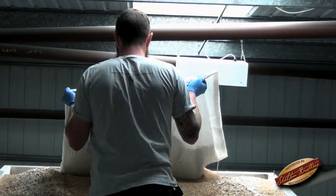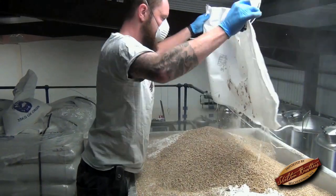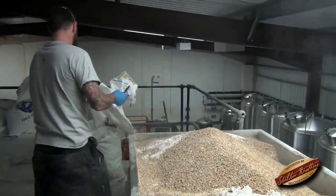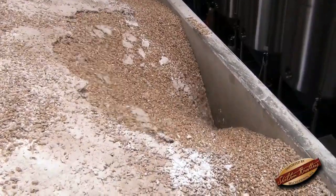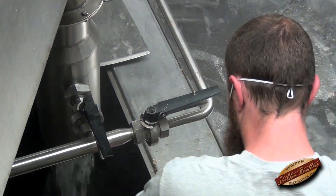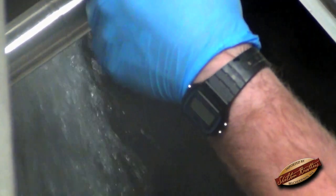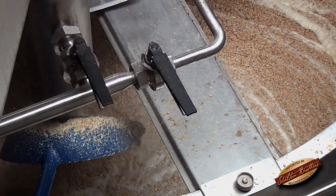I've loaded the colours and the specialty malts into the grist case. I've loaded in whatever will fit into that basically, and then the rest of the bags we keep to one side. And then we begin the mashing process where we mix the malts with hot liquor. It comes in about sort of 72 degrees and evens out, so we get like a 68 degree mash.